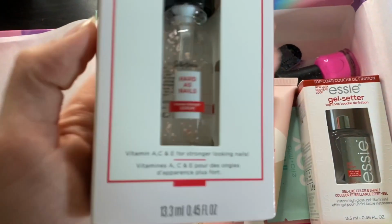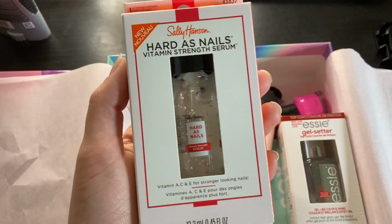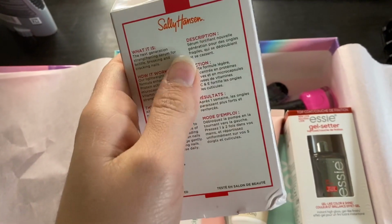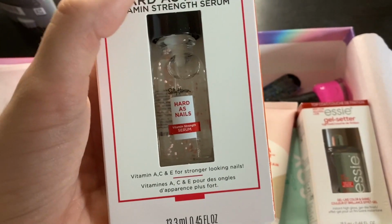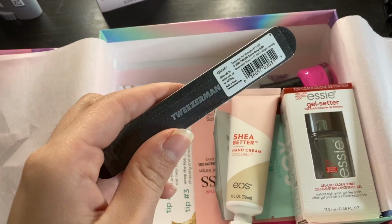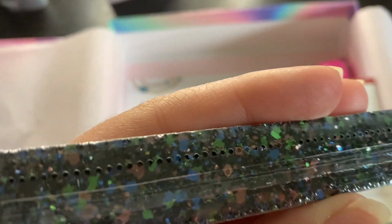So let's look at this Sally Hansen. This is Vitamin Strength Serum for your nails, 13.3 milliliters. So yeah, that looks pretty great. Looks like we got some sparkles in there too, so that's super cute. All right, this looks like a nail file from Tweezerman, and then that is super cute.